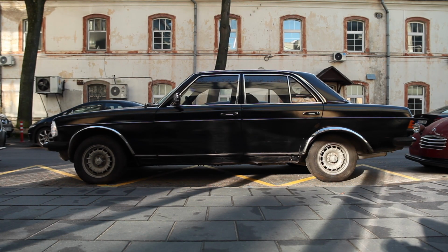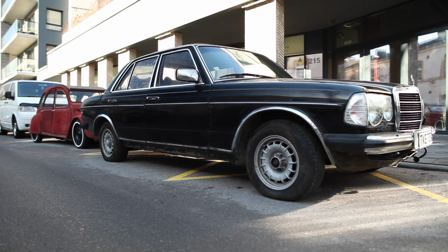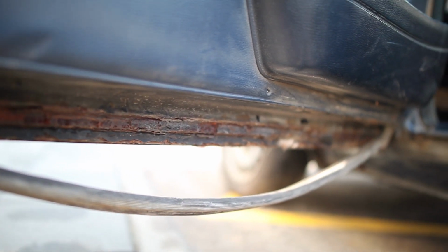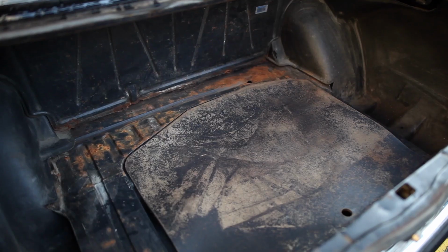But of course it has some issues and as usual it's rust issues. So let's go. I will show you the car and I will tell you in general what I found out about this car. So in general, as I mentioned, it has standard rust issues. This car particularly has rusted out all four door bottoms, all four of them, and also the right side sill. Probably the fenders I need to check deeper, but of course there will also be some rust in places, and a couple small holes in the trunk.